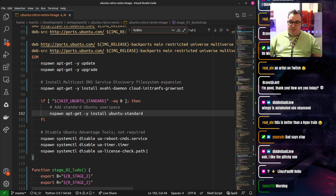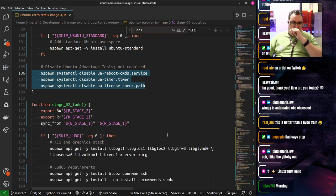And then we go and just disable this Ubuntu Advantage stuff, because this is largely going to be a sort of turn it on, turn it off device. There is no need for all of this additional stuff to be running in the background.